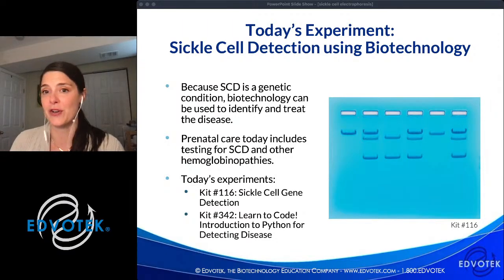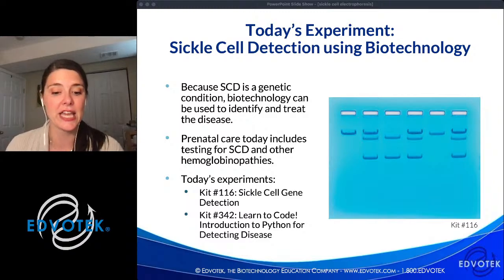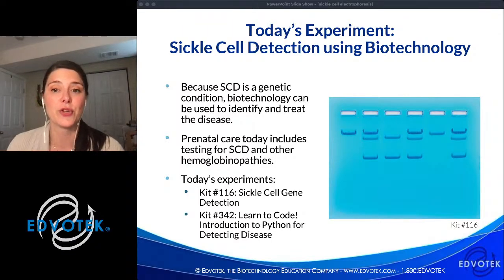And so we are going to use our new Edvotek EDGE, which is exciting. It's our new electrophoresis chamber, and we are going to be using that to perform electrophoresis of kit 116, which is our sickle cell gene detection kit. And we're also going to be talking about a complementary kit, which can be paired with the sickle cell electrophoresis to kind of create a really nice module. And this is our Learn to Code module, which focuses on using the programming language Python for detecting disease.